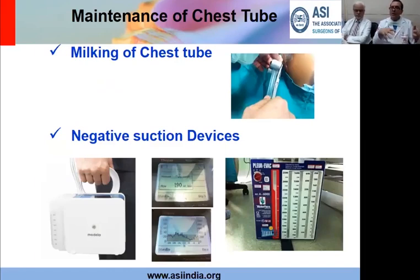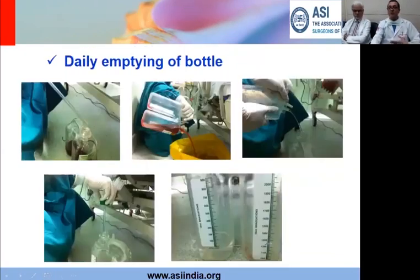Now, sometimes when we don't recommend suction devices routinely, I would only recommend that you connect the chest tube to an underwater drainage bottle and have the fluid draining. But sometimes if the lung does not expand, there could be in specific situations role for a negative suction device. There are various types of devices available. There are these digital portable devices from Medela company which we are using routinely, or there are various other suction devices available which can be connected to the wall suction, and you can have variable amounts of suction applied. But I'm not recommending routine use of suction devices. These are to be used in specific situations.